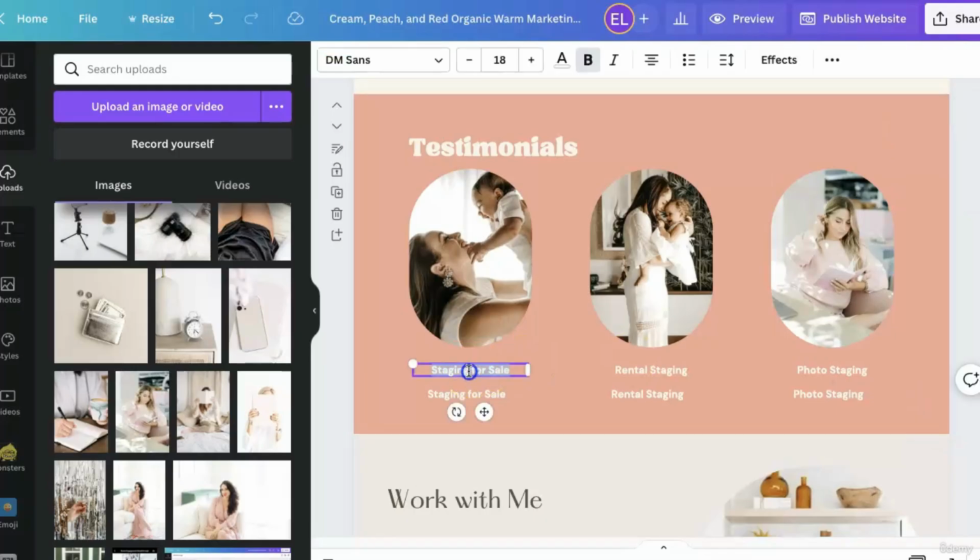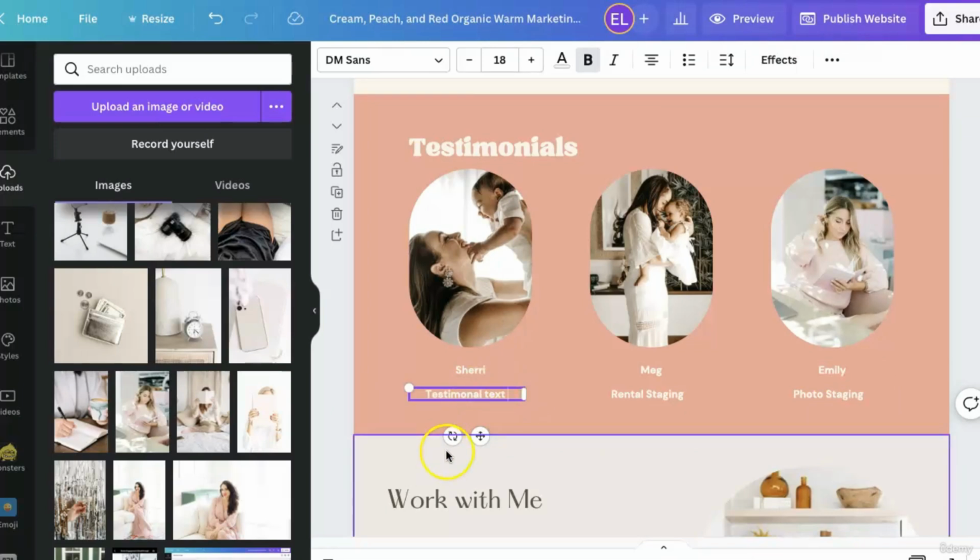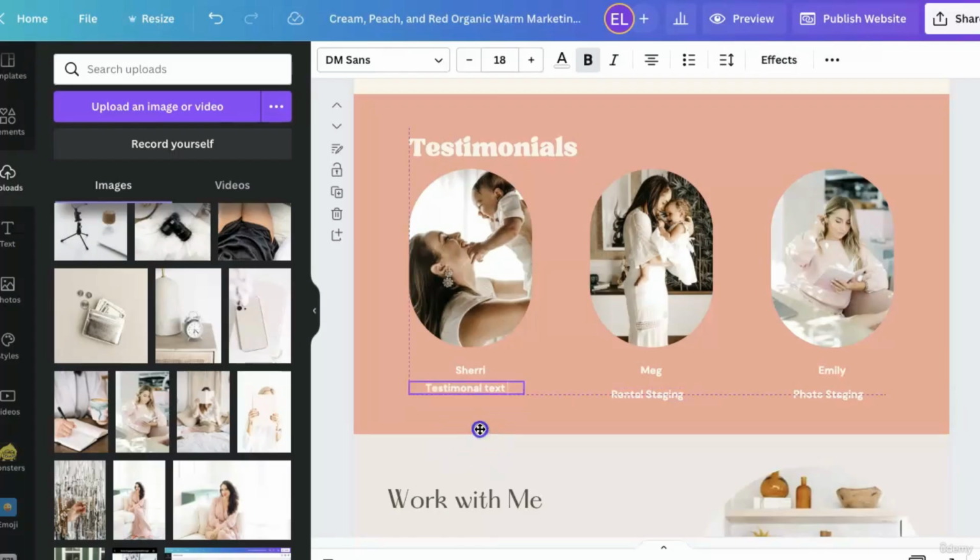Anyway, so we're going to put the person's name in here. I don't know, Sherry. And this person can be Meg. And this person can be Emily. And then let's say we're going to use this testimonial text. So here's where it would be like, this is the best thing I've ever done. I'm going to move that up a little bit. You know what? I'm going to make the name a little bit bigger. 21. So we're going to match that. Up 21. Up 21. I'm going to make this in alignment.